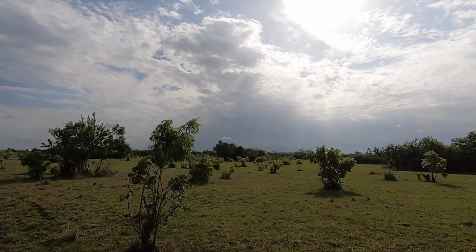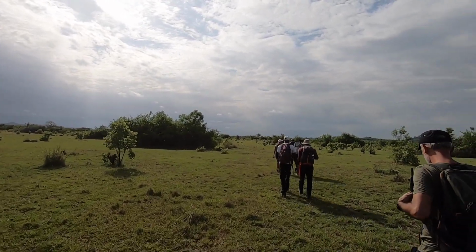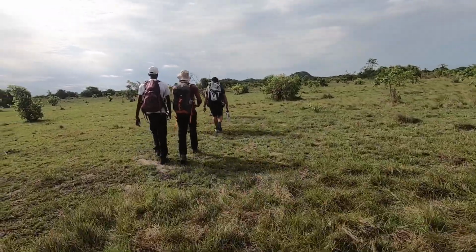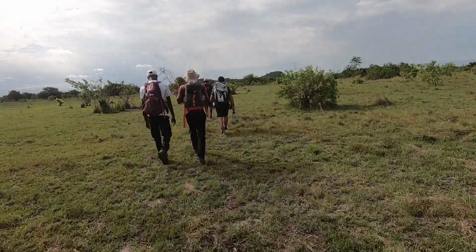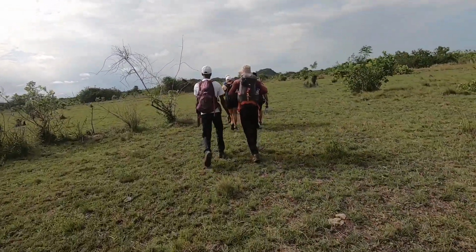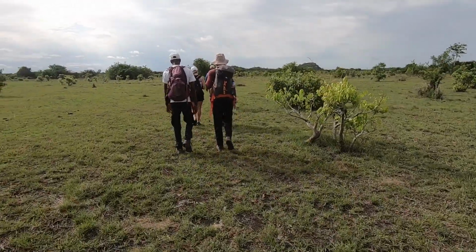After a bit of a rest, we were off again on our journey towards Abutia Hill. By now, the group was getting to know each other a little better and there were many interesting conversations going on. The group was composed of people from many different countries. US, UK, and a lot of European countries, and also from Ghana, Lebanon, and I am an Indian, of course.